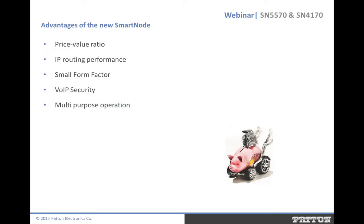So what do you mean with multi-purpose operation? Okay, so it's not just doing VoIP. It can be used as a security element, service demarcation element, and it's also doing routing, data routing, and combined with telephony services, it can do QoS, which is well known for Patten products.